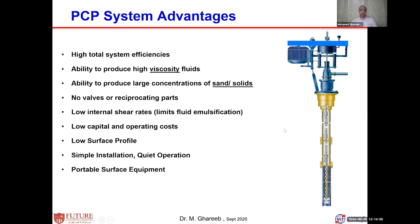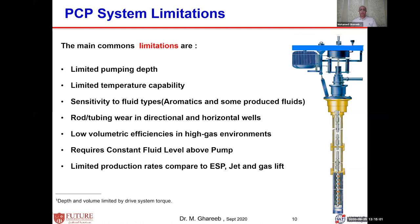But for sure, any type has limitations, any type of artificial lift, any type of machine, not even artificial lift. But here, since we are talking about artificial lift, let us see the limitations. When I start to screen my artificial lift, I should not only look at the advantages of that system. I need to look at the limitations of that system, the operation of that system. One of the limitations of this system is the pump depth. It's a little bit of a restriction for this system to be used.